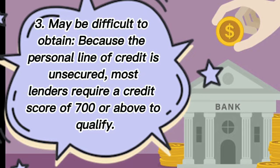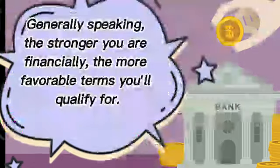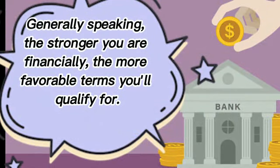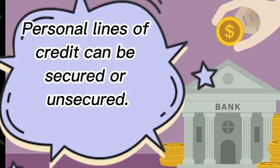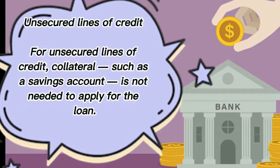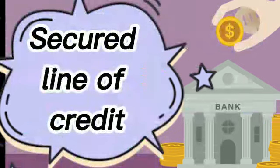3. May be difficult to obtain because the personal line of credit is unsecured. Most lenders require a credit score of 700 or above to qualify. Generally speaking, the stronger you are financially, the more favorable terms you'll qualify for. Secured vs. unsecured personal lines of credit. What's the difference? Personal lines of credit can be secured or unsecured. Unsecured lines of credit: collateral such as a savings account is not needed to apply for the loan.